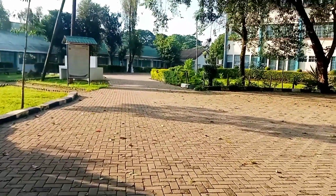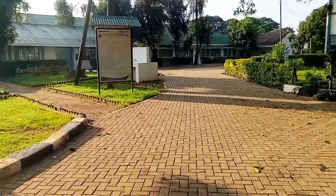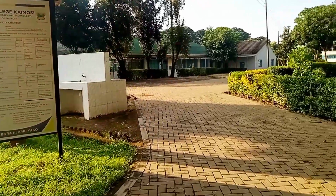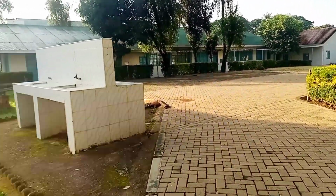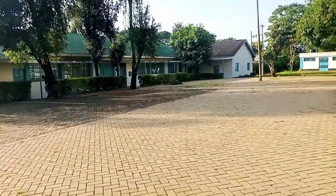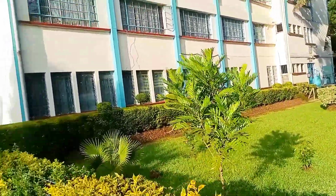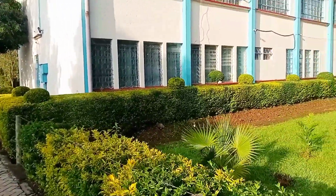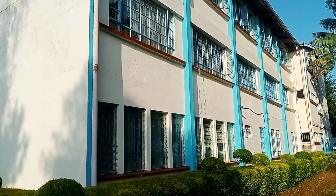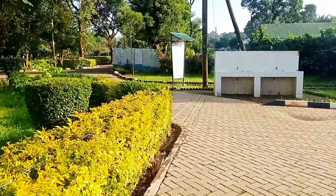Then this side, we have the hospitality department. This is the hospitality department where I'm heading. This is the hospitality department, and this here is the administration, combined by the conference hall. So the conference hall is on the second and third floor. Yes, let me turn because I don't see anywhere else to go on that side.